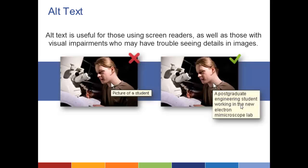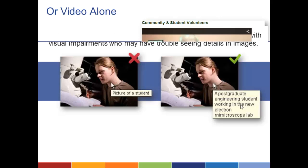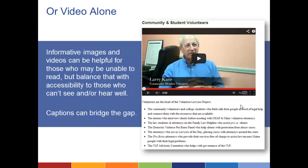Yep, absolutely. Great. The same is true for videos. You need to think about videos requiring both reasonable sight and reasonable hearing. So if you're providing information with them alone, then you will lose a fair chunk of audience with any kind of disability. So things like captions can help someone with a screen reader to understand, or help someone who is deaf to see what's being said.